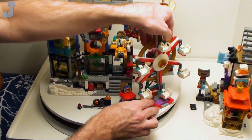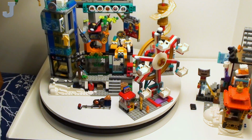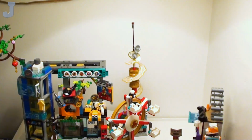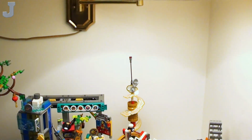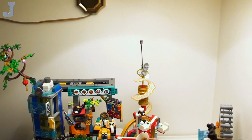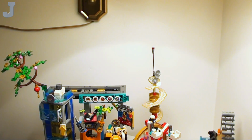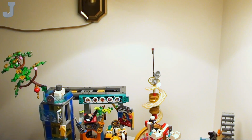Okay. And that's about as high as I can go, right about there. So maybe you can see the whole thing. Alright, so now let's start putting the parts together.